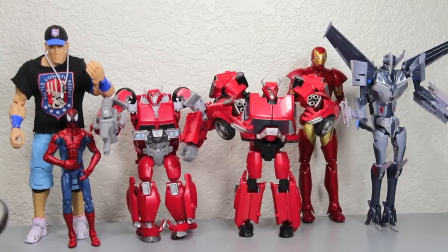Size comparison time. Here you can see that both Cliffjumpers are almost the same size. I think the first edition is just slightly taller, especially in the shoulders and with the horns. It is smaller than other Deluxe Transformers Prime figures like Starscream, but he's pretty tall anyway. It's smaller than a normal 6-inch figure like WWE Elite John Cena or the Marvel Legends Extremist Iron Man, but he is taller than a Marvel Universe figure like Spider-Man.